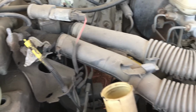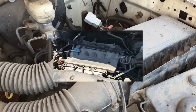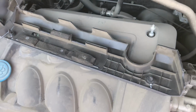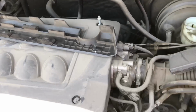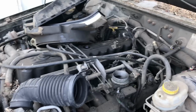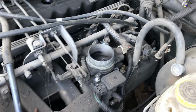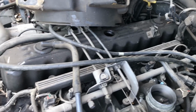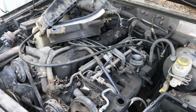This is cool because everything's there. These little Honda vans are a good place to find the V6s also. '96 Jeep Cherokee, inline 6-cylinder. Another one on the list.